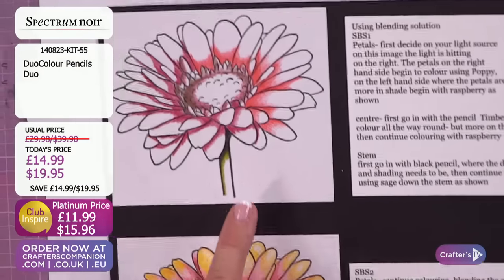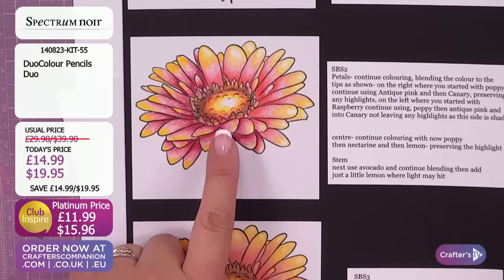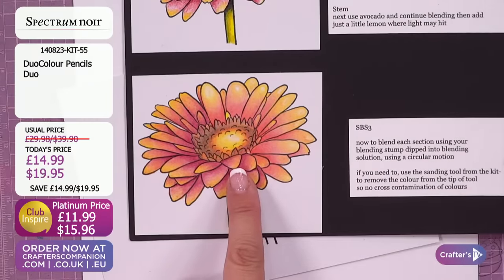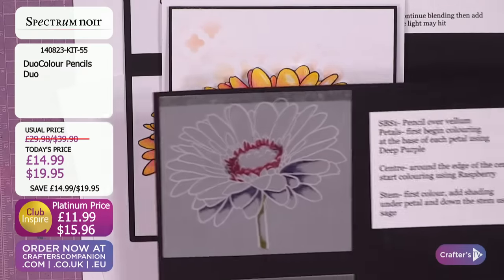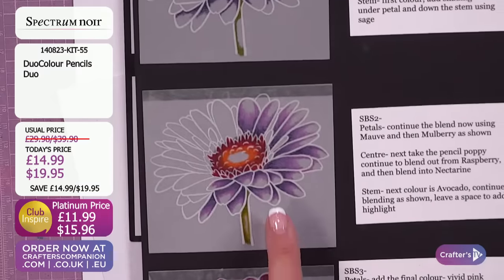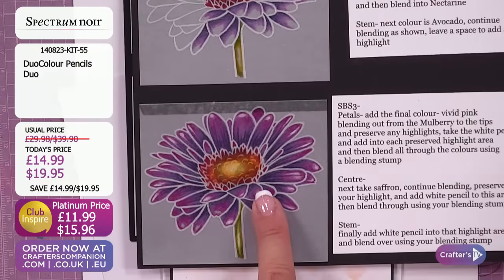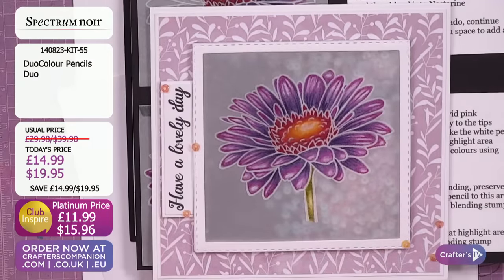This is where you're going to start. You apply your first colour, then the blending solution. You apply the next colour, and then you blend it out with the blending solution, and that gives you this sort of effect. Wow. She also does a class using the same set of pencils and the same stamp onto vellum. Colouring and blending on vellum with two shades, using your blending solution, gives you this sort of effect. Wow. Right? And I'm going to have to do this one.